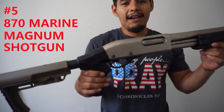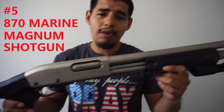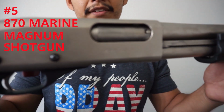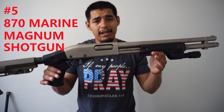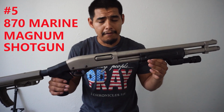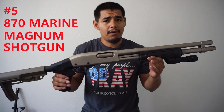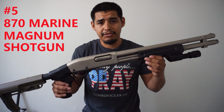If you do not have a 12 gauge shotgun for home defense, you're missing out. There are tons of brands out there. This one in particular is a Remington Model 870 Marine Magnum. It's not very expensive, but it costs quite a bit of money, you guys. But there are different models like the Mossberg 500 and the Maverick 88, which is cost effective for those of you who don't have that much money. The regular 870 is a good cost effective shotgun too.